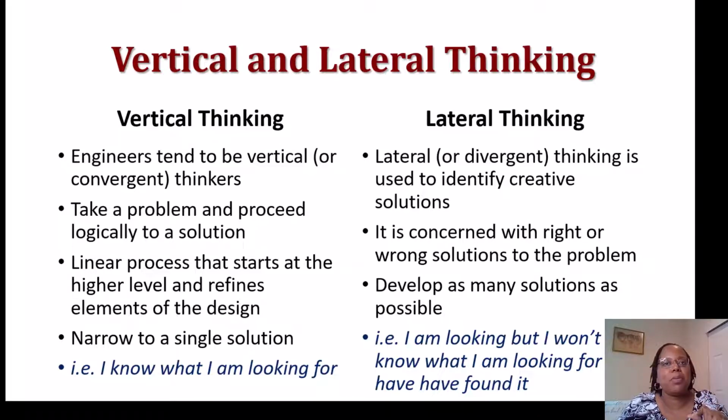But there's another way of approaching a problem called lateral or divergent thinking, where you use and identify multiple creative solutions, and it's not concerned with right or wrong solutions to the problem. It's like throwing everything in the kitchen sink and then pulling different things out and putting them together to see what sticks together the best. And you develop as many solutions as possible. I am looking for something. I don't know what it is, but I will know when I find it. This is the open source hardware approach, and there's no one that's better than the other. But when you marry the two of them together, you can yield the best solutions to your problems.